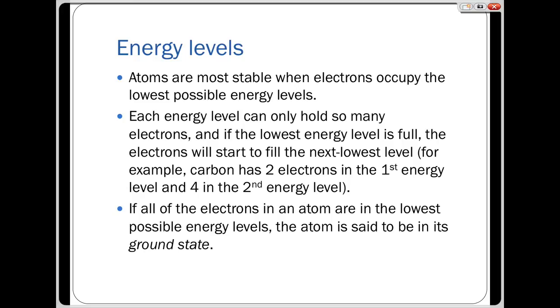So let's look a little bit at these energy levels in a little more detail. The first thing we need to know is atoms are most stable when electrons occupy the lowest possible energy levels. It's just like things in general: objects always want to, if they're free to move, occupy the lowest possible potential energy they can have. And so if you drop an object, it falls to the floor because it's trying to lower its gravitational potential energy. The same thing is true about these electrons in the atom. If I have my nucleus right there, we're going to use that same sort of illustration.